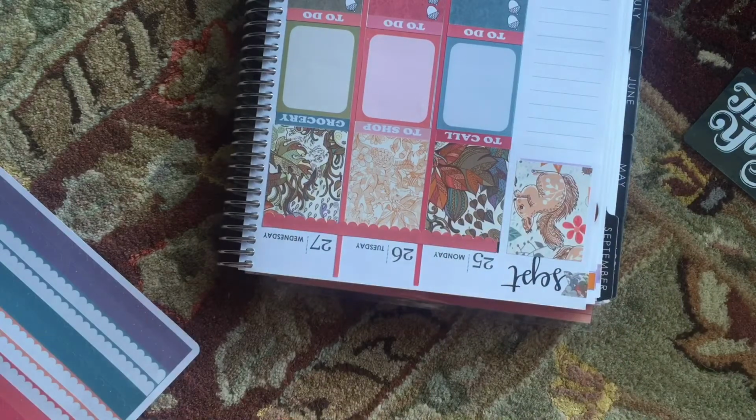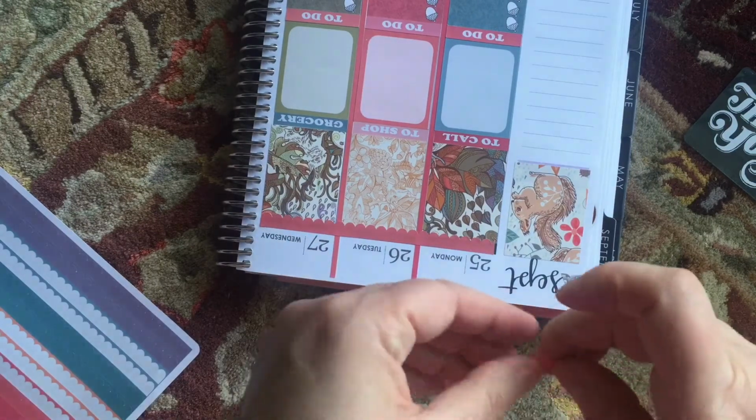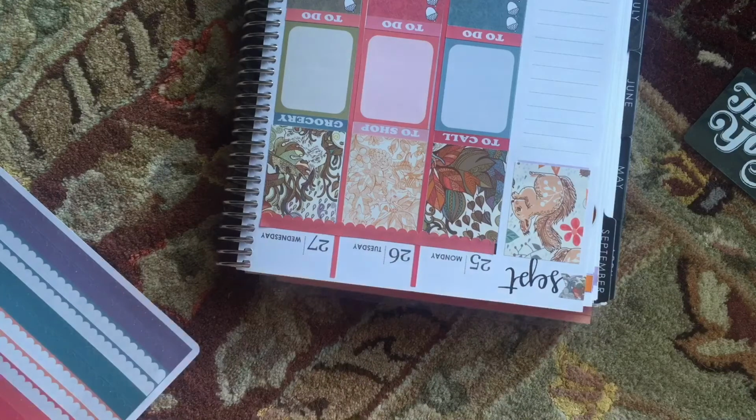Oh, I got it too short. Oh, no. Well, you know, guys, there's always more than one way to fix things. So, just to keep from losing anything, I'm just going to cut this and put this on the very edge.